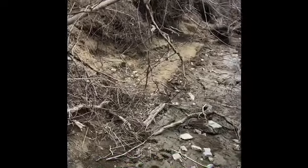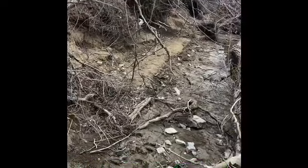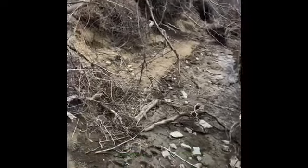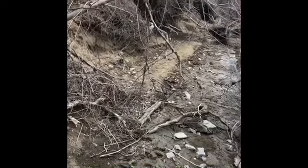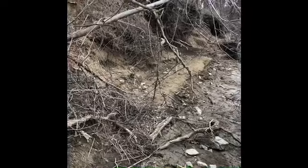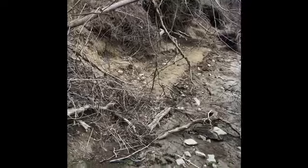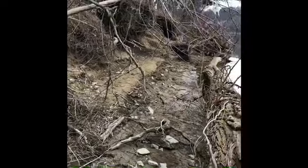So the solution, for some people, is to build a wall. Well, my solution was, if you planted trees 10 or 20 years ago, some good hardwoods like hickories that have a good root system, maybe they would have held all this shoreline. But it's too late for that now. So I'm going to show you down a little ways, probably a couple hundred yards, what the solution was.